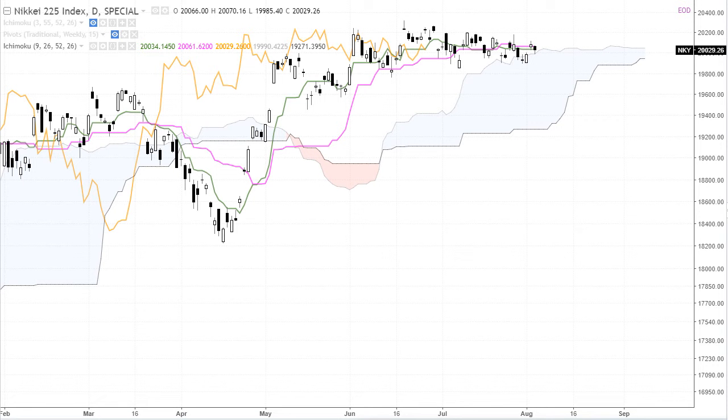Just going through some overseas markets quickly on the daily charts, and firstly to the Nikkei 225, Japanese markets. Change of trend to the downside, but finding support at the top of the Ichimoku cloud and just below the Kijun-sen and Tenkan-sen. Fairly neutral market in those fast time frames, but just slightly bullish by closing above the Ichimoku cloud.